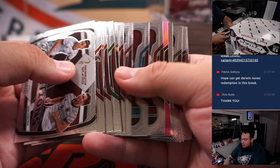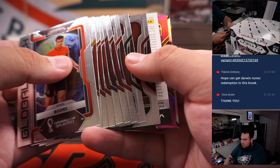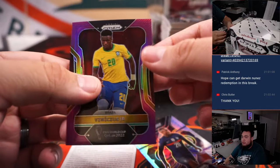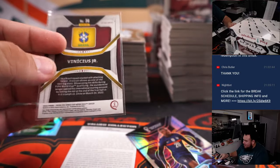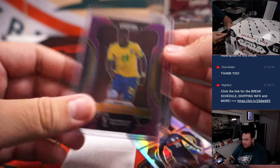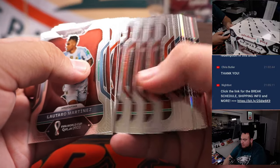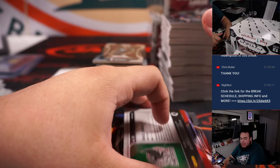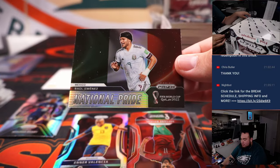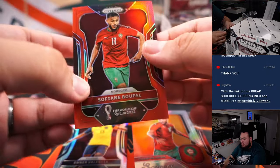Mohammed. And there he is, back-to-back, Cano. Redemption. And how about a Vinny Jr.? Man, Brazil. Very nice, Chris. That is 144 to 199. And then we'll look at this redemption after, at the end of this box. Enter Valencia. And nice, Raul Jimenez for Mexico. And this is, I think, one of the cases as well, National Pride. So that is going to Rod. Solid, solid. Red, Sofane.